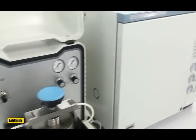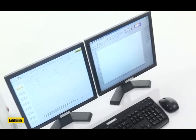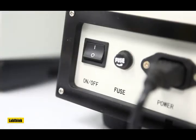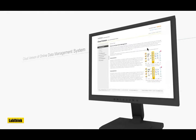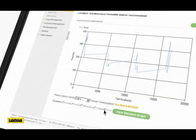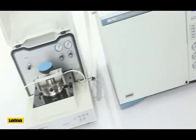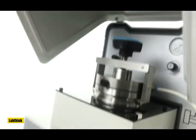The design of embedded computer control effectively ensures system safety and test data safety, and improves the reliability of data management and test operation. With additional sensors, the system can automatically monitor and display real-time voltage, current, energy consumption, temperature, and humidity during the test, which serves to analyze the reliability of test data.